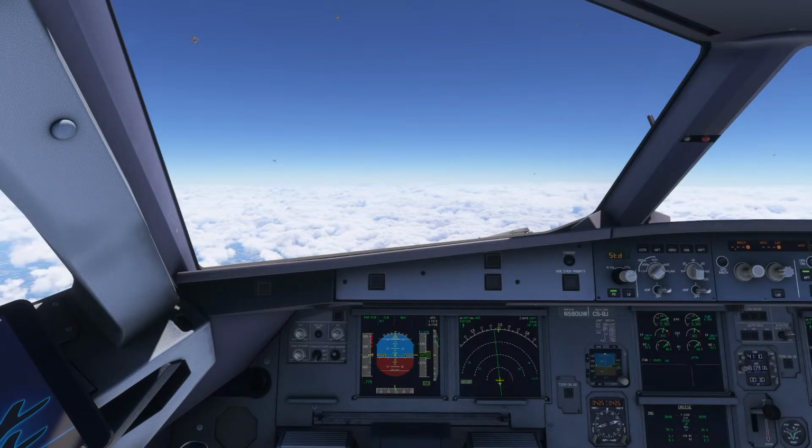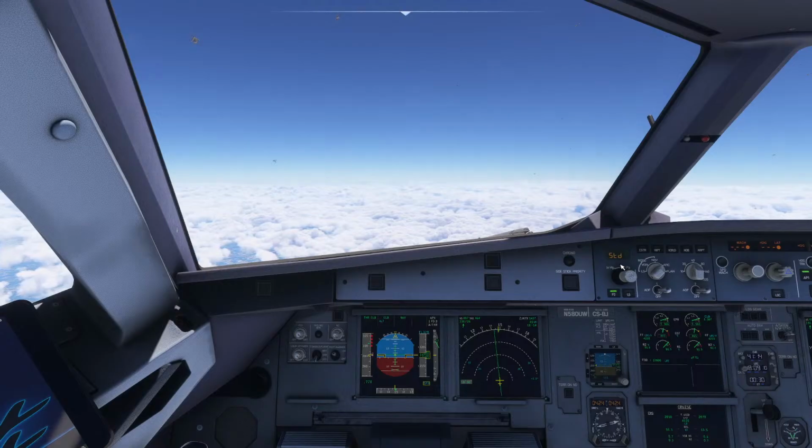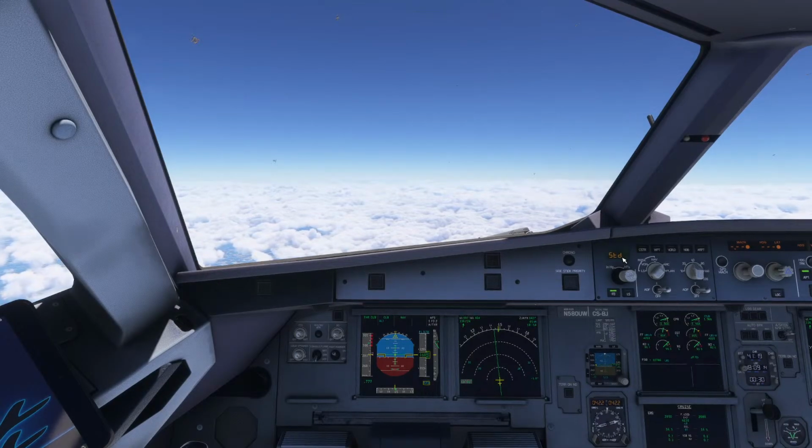The Barrow does not update when you turn the knob. So when you turn the knob, you'll not see the number changing unless you go to standard and then put it back on the Barrow. You'll be able to see the number changing.